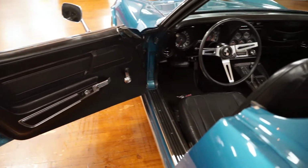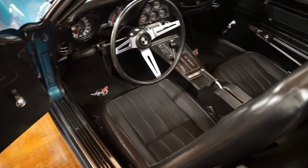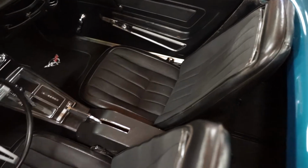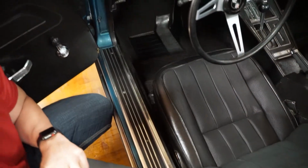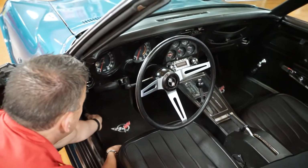Steering wheel's in great condition. Both the driver's seat and passenger seat are in fantastic condition. There's no rips or tears or discoloration. Brand new Corvette floor mats in the car. Carpeting underneath the floor mat is in nice shape on the driver's side. You see it's not discolored or torn or worn out.